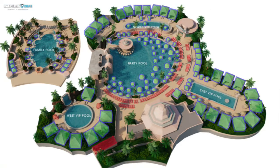All right, so let's talk about the layout and the bottle service. Okay, you have basically a main pool, which is called the party pool, and then there's going to be a north VIP pool when you walk in to the left. To the right when you walk in, just past the bar, is going to be the east VIP pool, and then on the other end, the north end, it's a smaller pool. That's the north VIP pool.